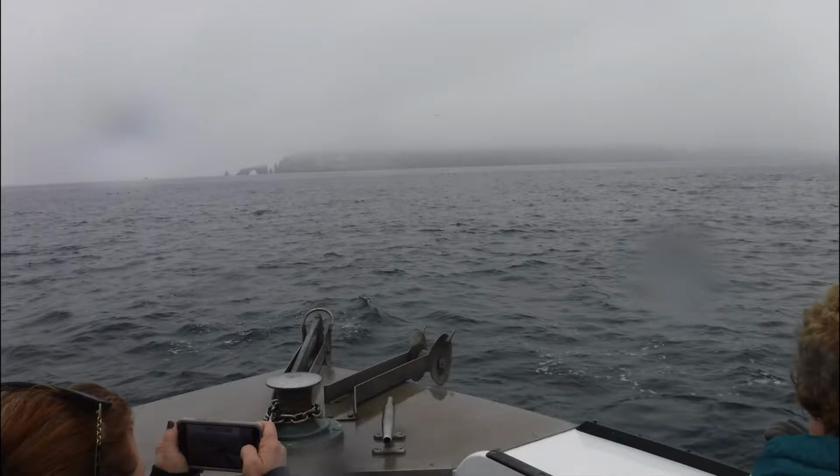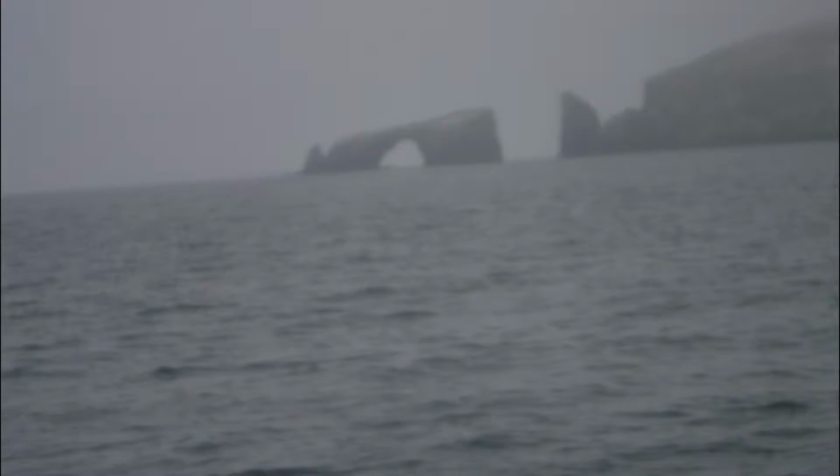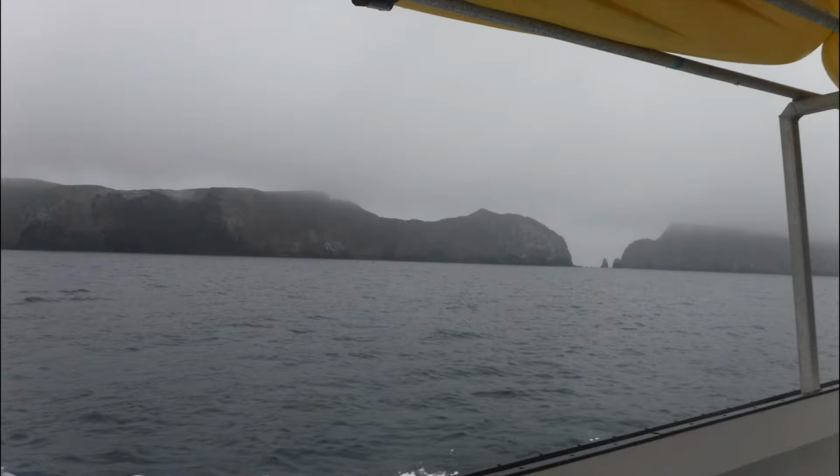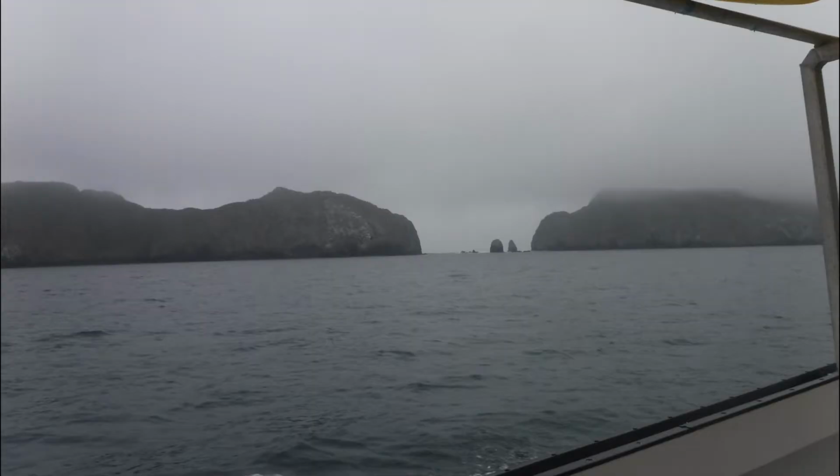The first part of the island to emerge out of the mist was the arch at the most eastern end. Here you can see the lighthouse and the buildings for the national park, which is the only place people live on the island. That's the isthmus between the middle section and the eastern section, which we would kayak through later.